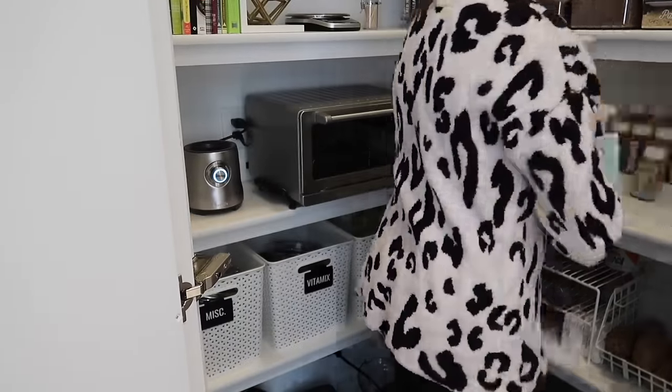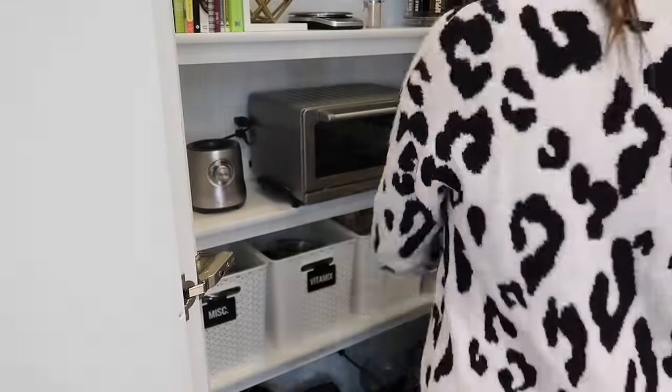Just like I did with the OXO pop containers for my dried goods, I am going to clean off each and every spice jar.